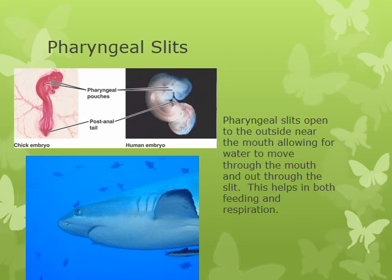All of these chordates have pharyngeal slits. These are openings near the mouth that let water move through them. In fish, you may see these as gills. It helps in feeding. It helps in respiration. Some organisms are going to pull water in across their pharyngeal slits and use them to filter microorganisms that they can eat. For us, we had these pharyngeal slits when we were developing, right where you would assume gills would be.